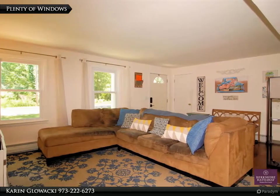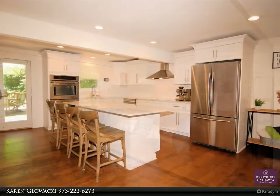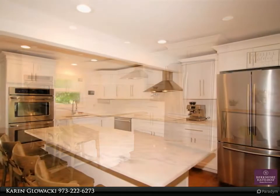Upstairs offers another completely renovated full bath. This very large home has room for all and is in excellent updated condition. 2 separate driveways allow plenty of parking without shuffling cars.